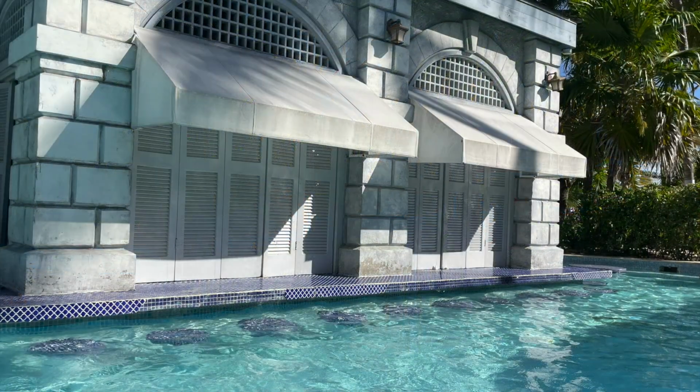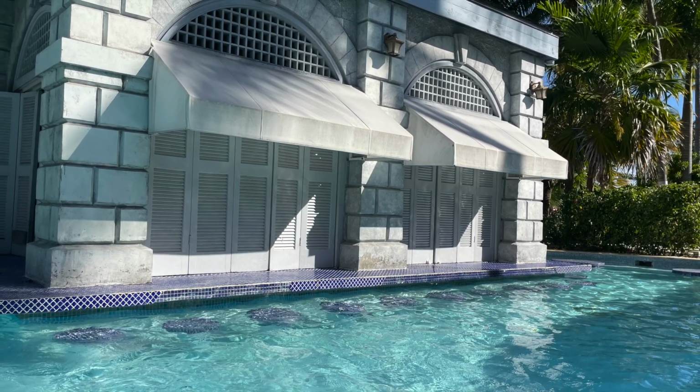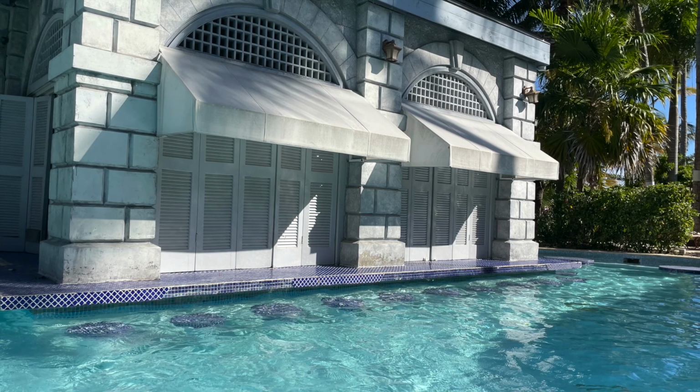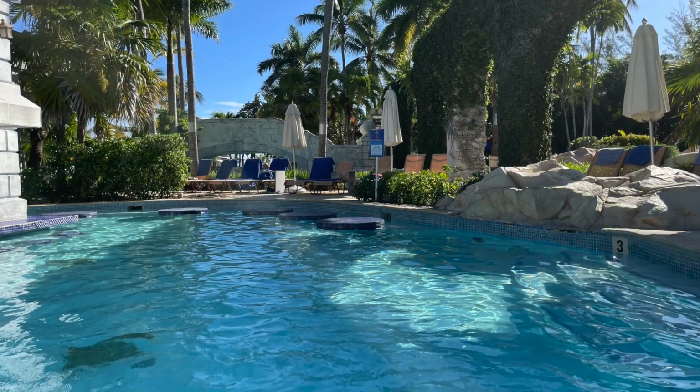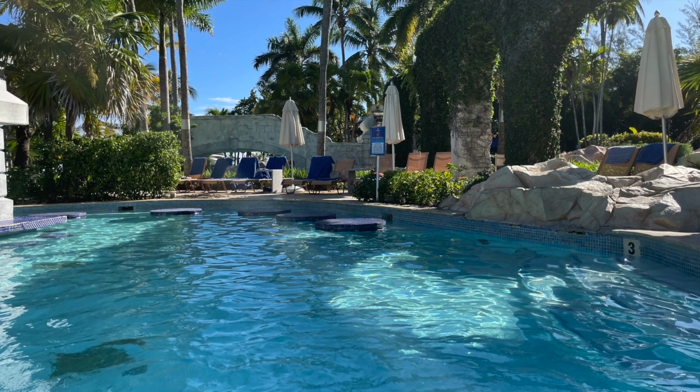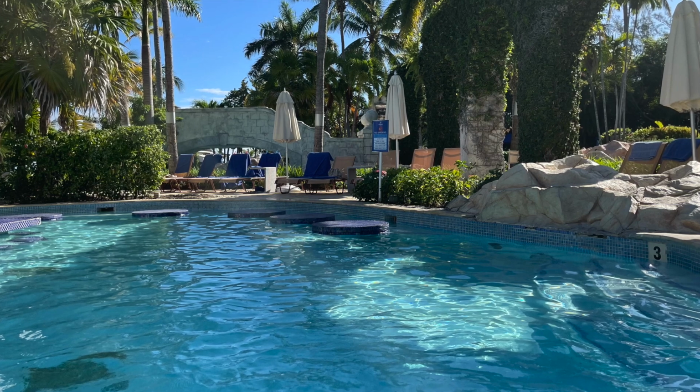Now the other reason that this pool is hopping is because there is a bar area in the pool. So a swim up bar, not only is a swim up bar there, but there are tables around it as well. There's also a bar right when you get out of the pool and a bar next to the other pool if you're interested in that.